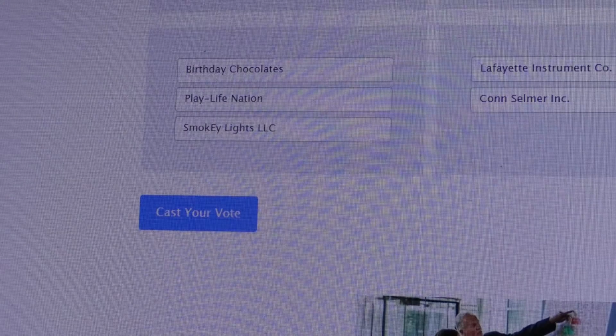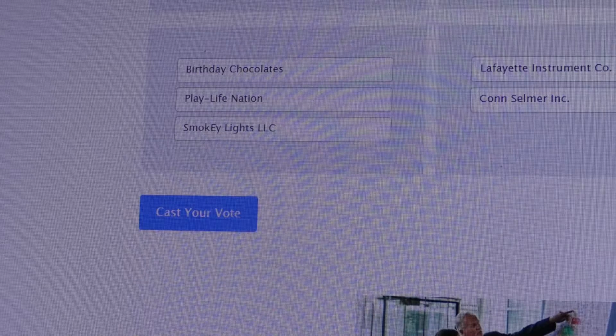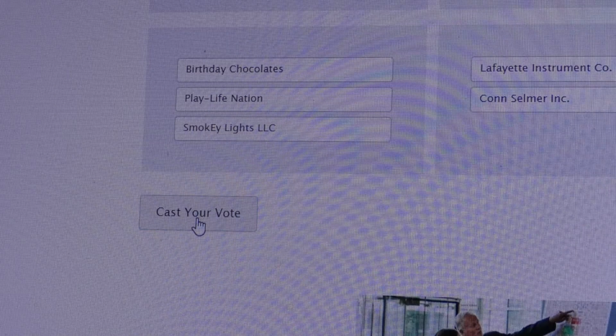It's a bracketed competition, so we are up against one other product in that first round. If we get the most votes, then we advance to the next round, and then we would advance all the way up, hopefully, to the coolest thing made in Indiana. Winners of the contest are chosen by the public. The product with the most votes advances to the next round.